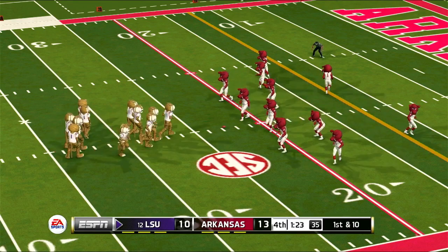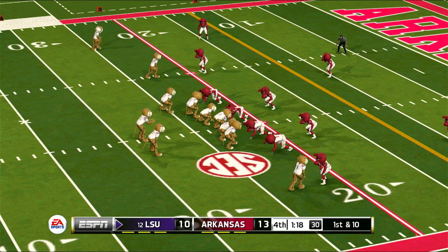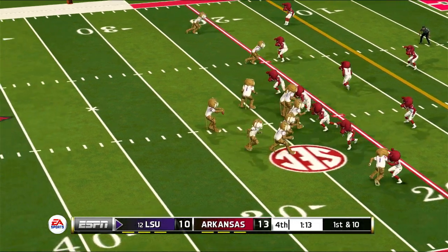First and 10. Ball on the 23. Tight right, tight right. Four down, four down. Mike five, Mike five. Blue 88.